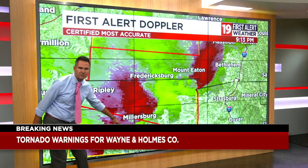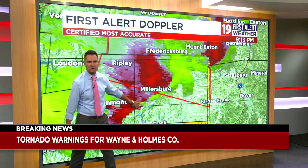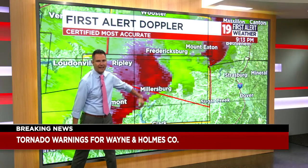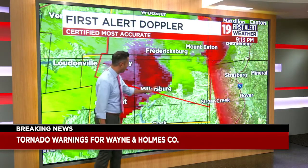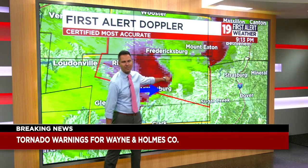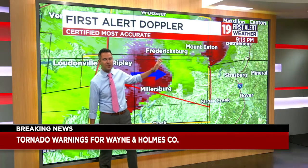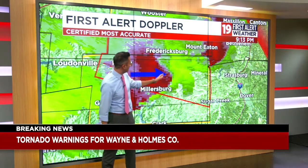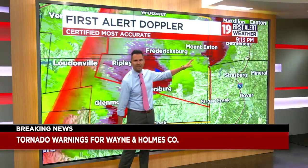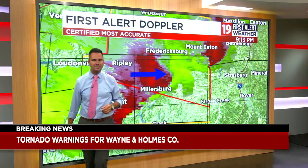We could have some weak spin-ups even out of the tornado warning. Right there, you can see reds and greens pretty close to each other, right on the edge of the leading edge of that wind. And then, of course, we have a little stronger rotation in and around the Millersburg area, right there. Yeah, just south of Fredericksburg. I tell you what, I think Wayne County, while you're still underneath this tornado warning, you have some bad weather out towards the Mount Eaton area and Fredericksburg, but your danger is soon to pass on this storm.